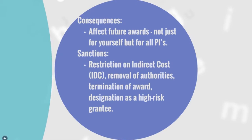They could also debar us so that we couldn't get any federal money at all, which would be an absolutely terrible case, and we certainly don't want that to happen. And so this just tells you that the reports, while they may not seem important, are important because they are a contractual obligation that we have to do.